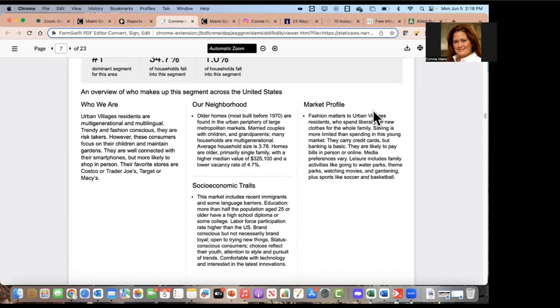And then you have fashion matters to the urban village resident, who spend liberally on new clothes for the whole family. Saving is more limited than spending in this young market. They carry credit card debt, but banking is basic. They are likely to pay bills in person or online. Media preferences vary. Leisure includes going to water parks, theme parks, watching movies, gardening, plus sports like soccer or basketball.